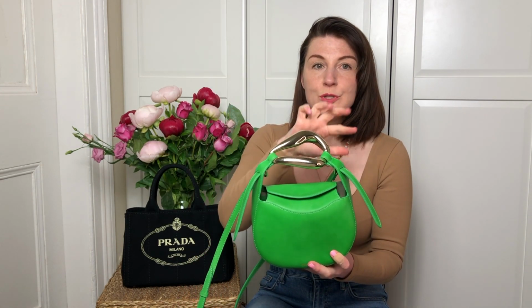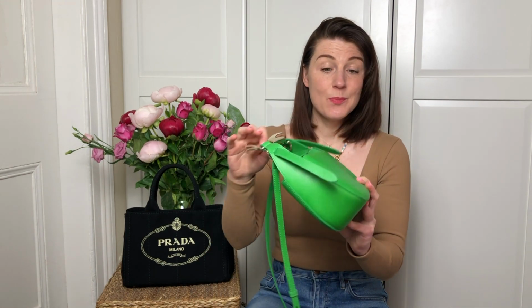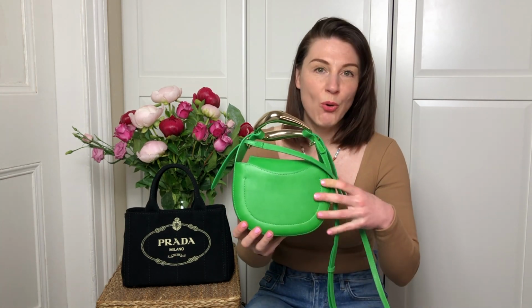Signature gold toned top handle, removable and adjustable strap, and that's pretty much it. Very minimalistic style. And for whatever reason, to be honest, I think because of the stitching, I expected a back pocket as well, but no, there is no pocket.